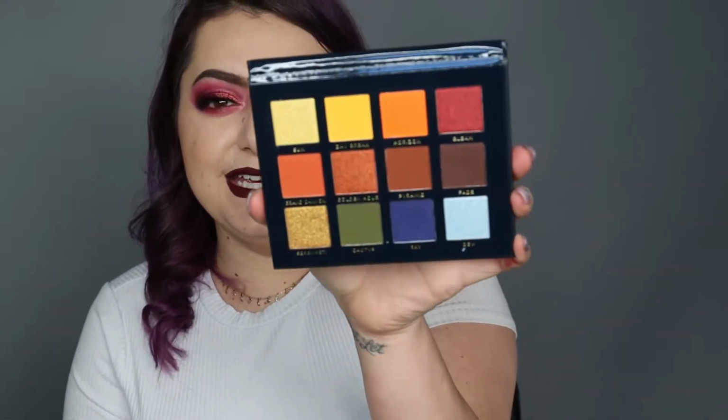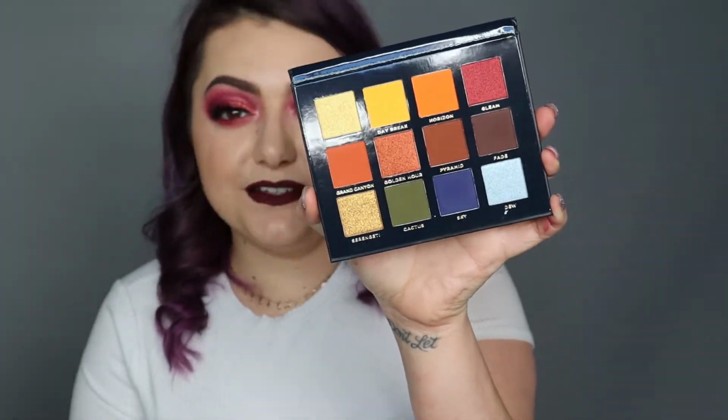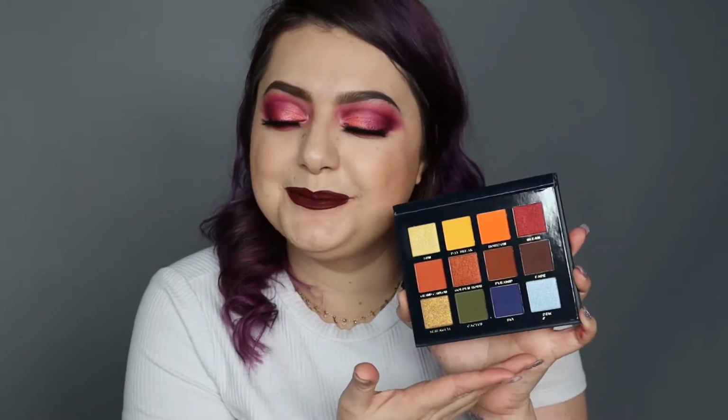This is what the inside looks like. Look at how beautiful this color scheme is though. I feel like if I were to make a palette, it would look a lot like that. It would look so much like this. I love it. I mean, both of them are really pretty, but to be honest, this one, 100%, color scheme wise, beautiful.